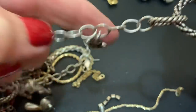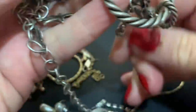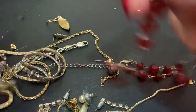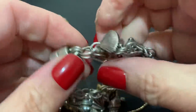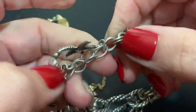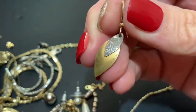Oh, this is really not nice. It's done. A lobster. Nice shell. Pretty. That's really nice. Very well done. Here's some red beads, plastic. More sea life. Oh, I think this is the matching bracelet. Oh, it's magnetic. Cool. Is it? Yep. Oh, look, it's even got little bubbles. Very pretty. Cool. What's that? Little earring.